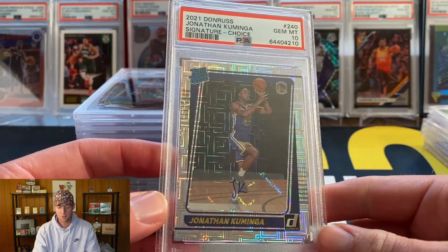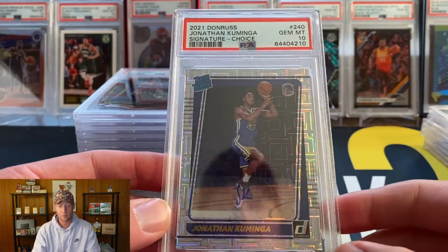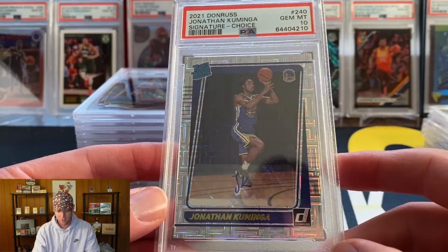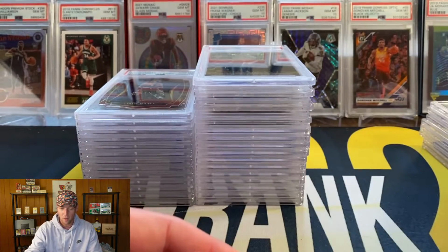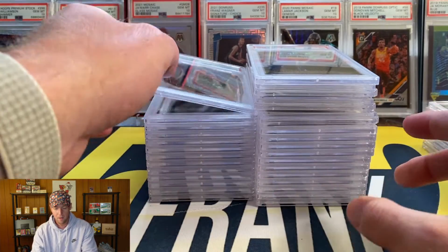Jonathan Kuminga, Donruss Choice Auto. You can barely see it. Honestly, when I first looked at this, I didn't even realize it was an auto. You can just barely see that JK there, kind of, on his shoes. But that one did get a 10 as well. Kind of matches the Franz Wagner, if you guys can see that guy back there.